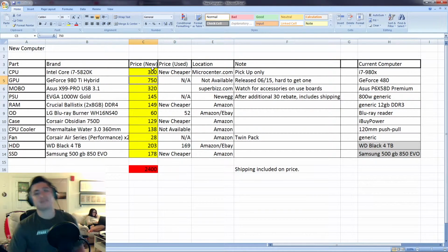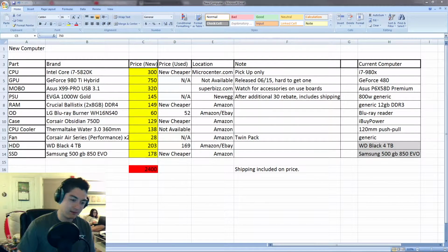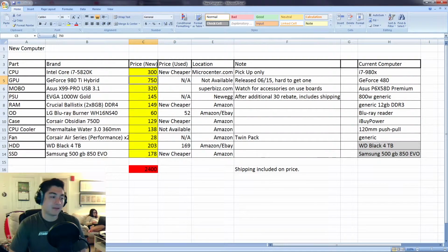And then this GeForce 980, the GTX Ti hybrid. I've been looking to get one. It came out literally about a week ago, and I'm on the email list on EVGA trying to get one, and I really want one, but I'm not going to pay over $750 for it. Eventually I'll be able to get my hands on one, so I'm not too worried about it. I'm not looking to build this computer tomorrow. I'm going to build it over the next 3 to 6 months.